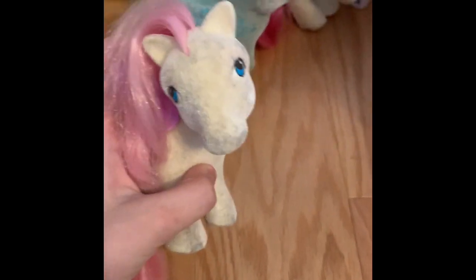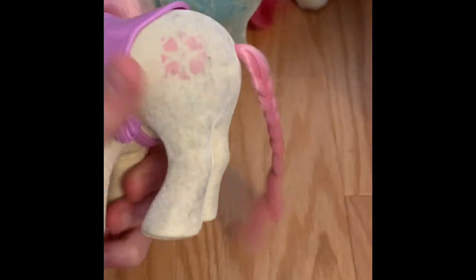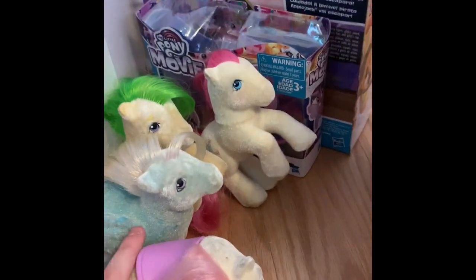I put her in the bathtub like an idiot when I was younger, so her fuzz is kind of weird now. It just doesn't look right. It's not sticking out how it used to be. It's just, I don't know, it's strange now.